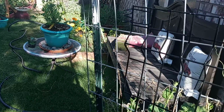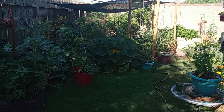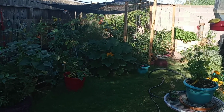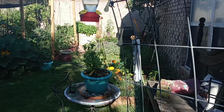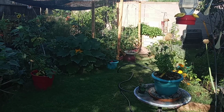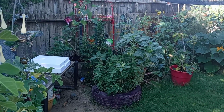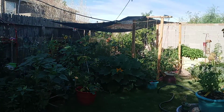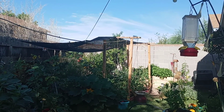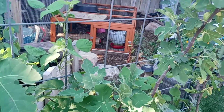So last time you saw the garden, things were pretty low to the ground. It was pretty low key at that point. Hopefully you can see it. I don't know, maybe my screen is super dim, but it might be a little dark. But there's a lot of green going on. Hummingbird, hello little bird. It's trying to decide whether it's going to land and get some syrup or it's going to keep on moving.